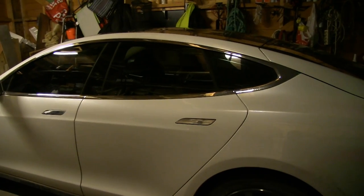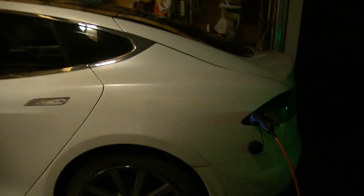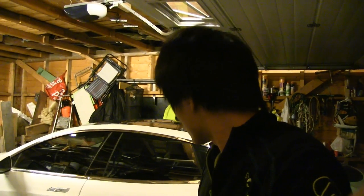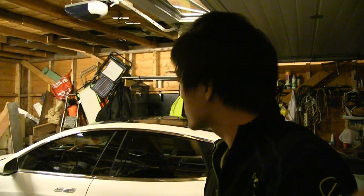A white Tesla doesn't look that bad. Yeah, it's nice. My wife prefers white Tesla. Oh, she does? Sensible woman. So it's pearl white. Is that the one that costs extra? You can see the metallic shine in there. Oh, yeah, that's awesome.